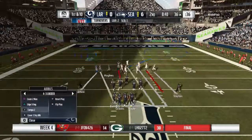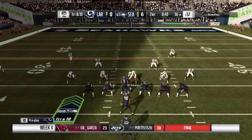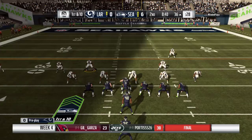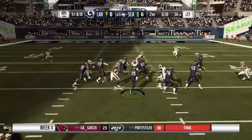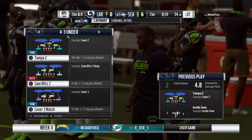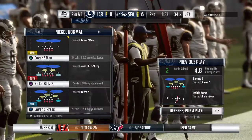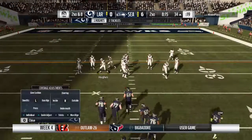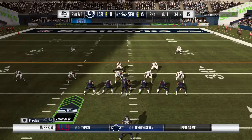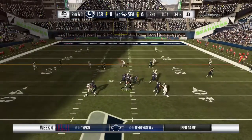So from the 36 now, 1st and 10. They'll run it here with Bernard, and he won't get much. Maybe a couple. Down inside the 35 to the 34. They tried a quick hitter inside, but that one was swallowed up because what they're hoping is those big defensive linemen will take the bait and move laterally and open up a crease that they can run through. Didn't happen on that play. Now Wilson.